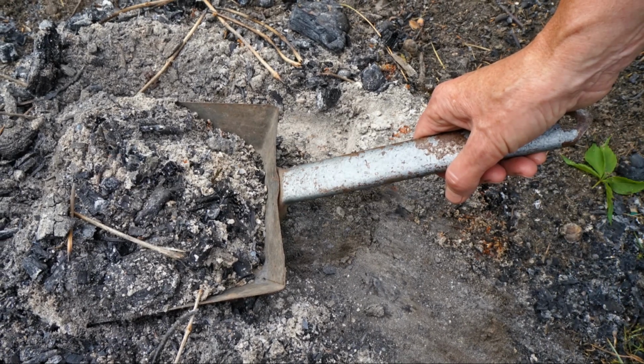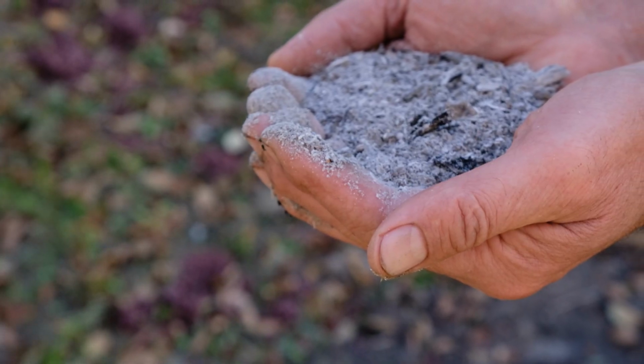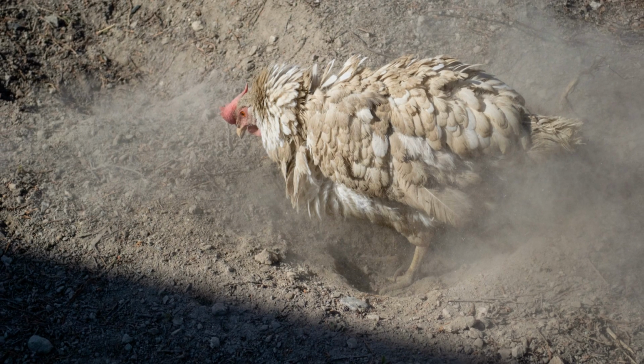If you have a fireplace or fire pit, save that wood ash. It's packed with minerals and acts as a natural insect deterrent. Mix it with sand and dirt for the ultimate bug-fighting dust bath.